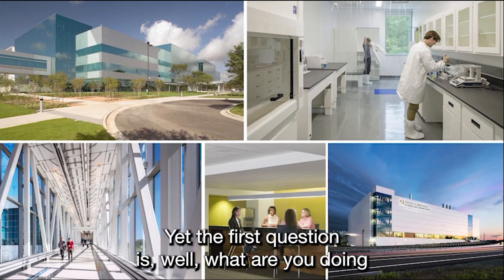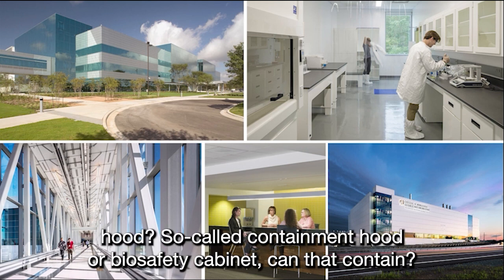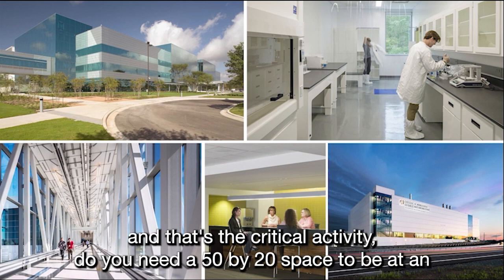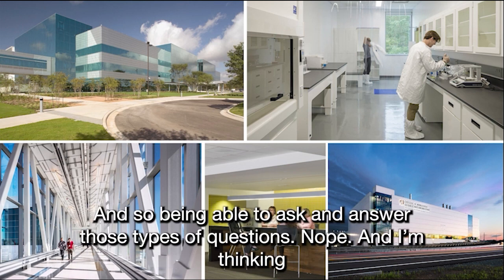The first question is, well, what are you doing? And are you sure you need a room? Or can you just do that in a containment hood, so-called containment hood device, a biosafety cabinet? Can that contain? So if the operation is in a 3x3 space or a 2x3, and that's the critical activity, do you need a 50x20 space to be at an ISO 3 or an ISO 4 in order to manage whatever that activity is? And so being able to ask and answer those types of questions.